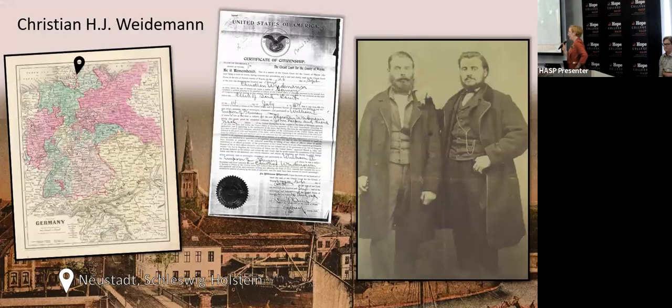He came to America just at the end of the American Civil War in the 1860s. So he was born and raised into a German Lutheran family in northern Germany, and forgive me, I do not speak German, Neustadt in Schleswig-Holstein or something like that. Basically, this is at the very northern edge of what is today Germany, right along the Baltic coast.